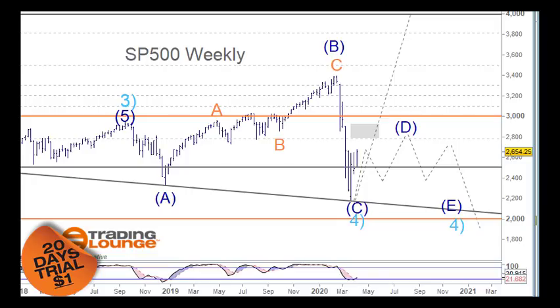Starting on the weekly chart here, this has always been our count, in terms of an A wave here, a B wave here and a C wave here for wave 4. Now, like I said, we need to get evidence that that low is in place there and we need to see a move higher.